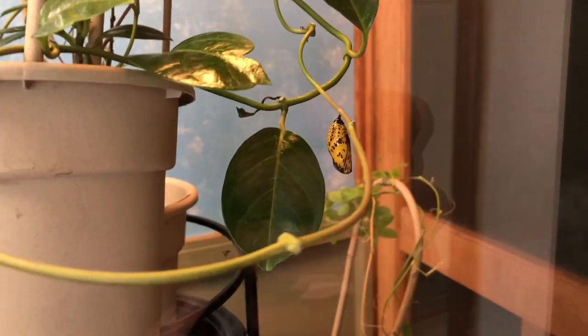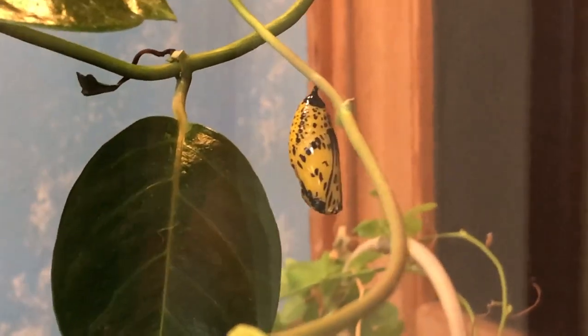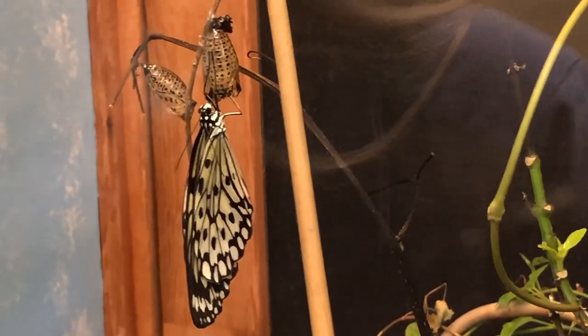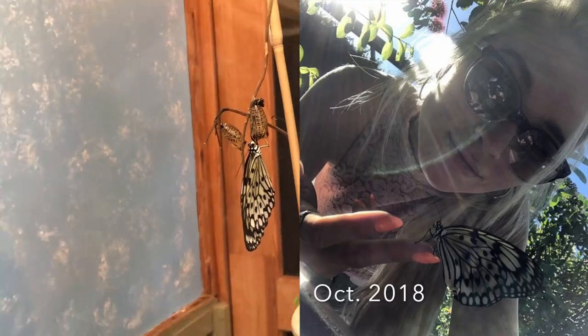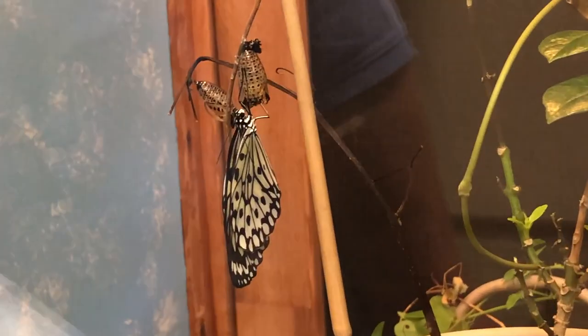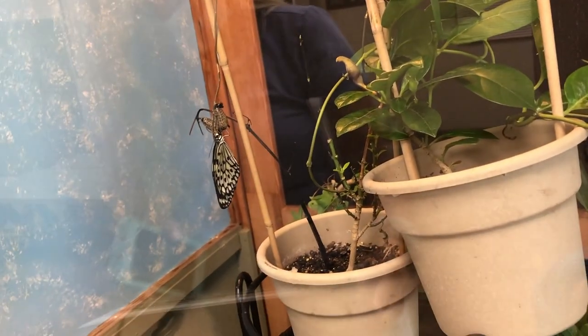Wow. Glass wing. Look at it. That one just came out. I took some pictures with those at Butterfly World in Florida. They're gorgeous. Rice paper butterfly. I love them. They're big too.